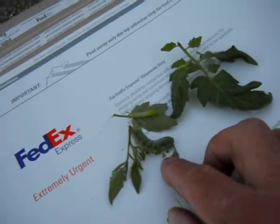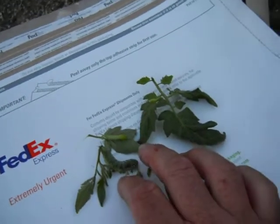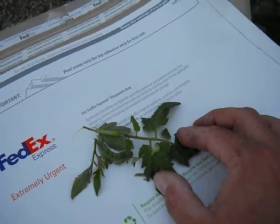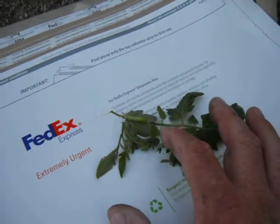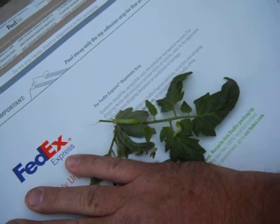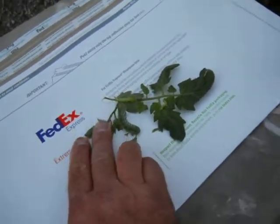You've got this larger one right at the point of my finger, the mid-size juvenile here, and this much smaller one right here. All three are tomato hornworms, and they're just destined to become about the size of my pinky. So you can see, looking closely at the one that's already developing, how much larger it's going to be. There we go.